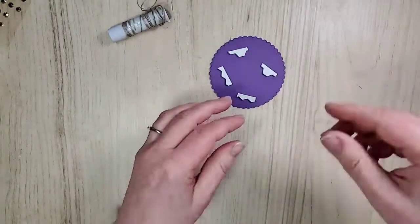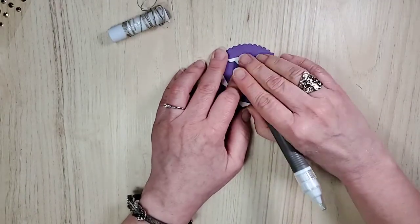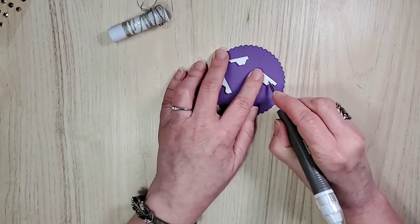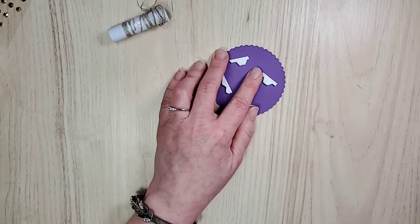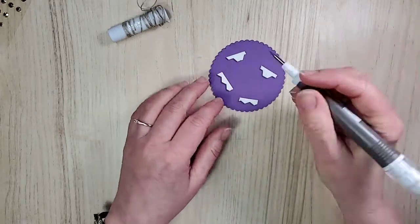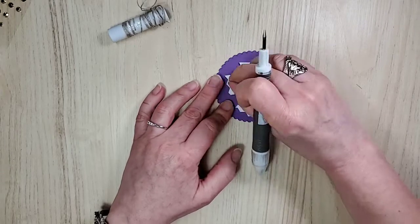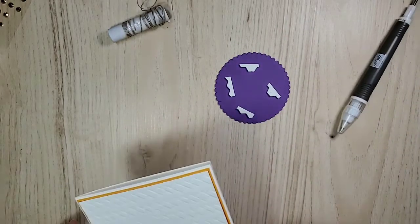Ta-da. Stay. And then we'll pick those up. This is your take your pick tool. And if this doesn't cooperate, just use your fingernails. I just like it because I also use it for quilling, paper quilling. There. Card comes back in.